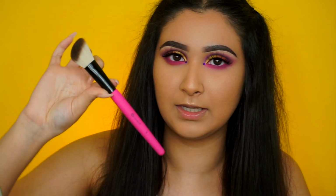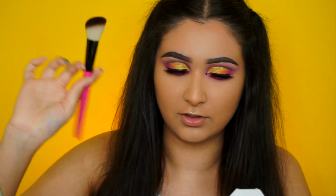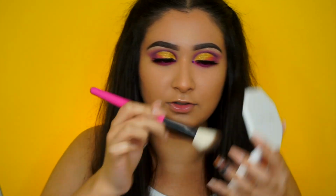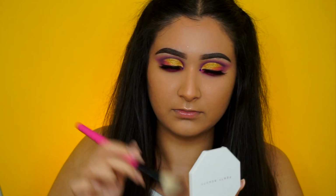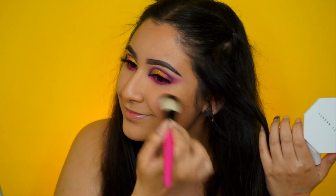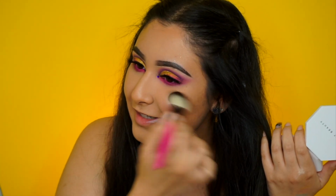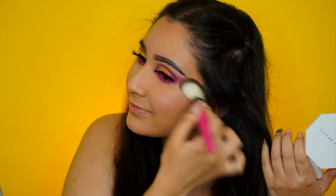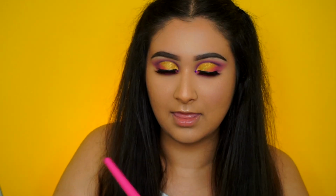I'm gonna take this BH Cosmetics brush. I believe this is their contour brush from the Coachella collection last year. I'm gonna take some of that Sangria Sunset right here, and I'm gonna start by putting some on the cheek like blush. And then I'm going to start taking that up.